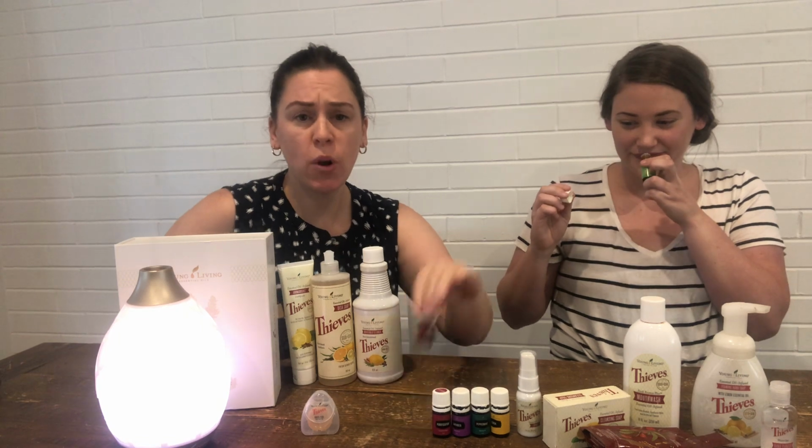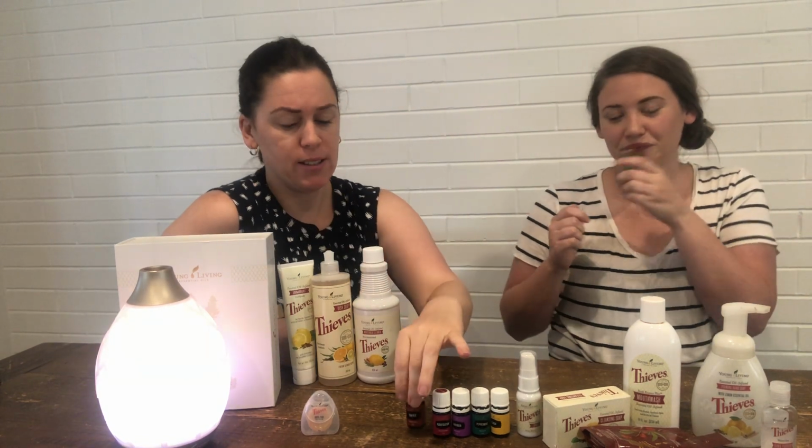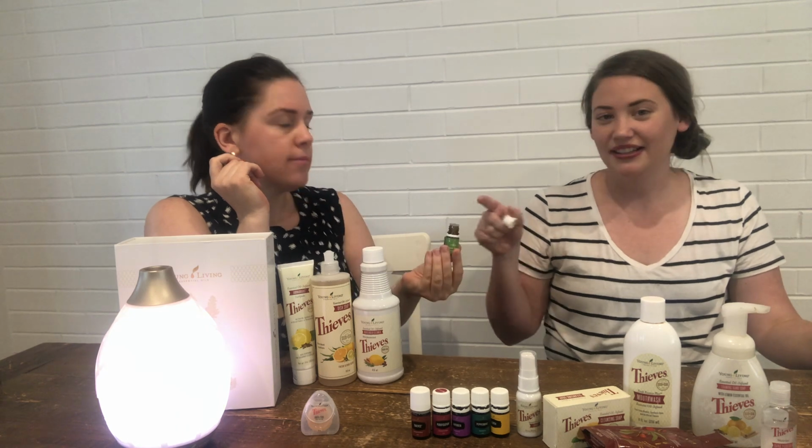Oh, and just because we're going to the next one, Stress Away and Thieves is amazing in the diffuser. It's my favourite blend. I was a primary school teacher before I did oils, and let's just say I needed a lot of bottles of this in the classroom. Stress Away. It's literally what it's called. Yeah, stress it away.